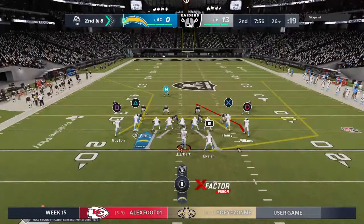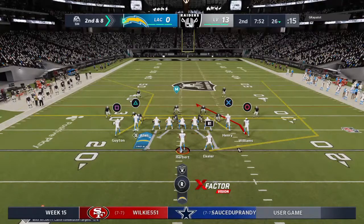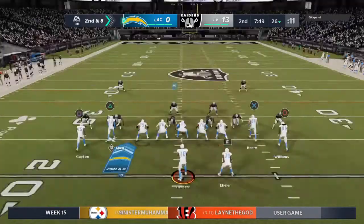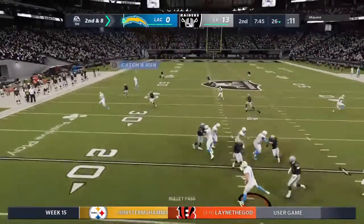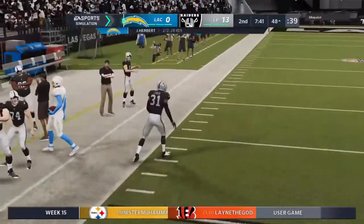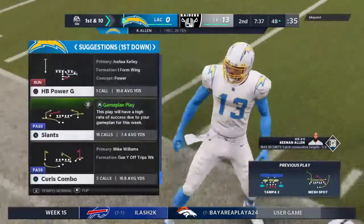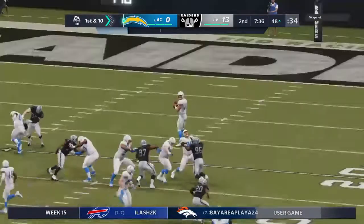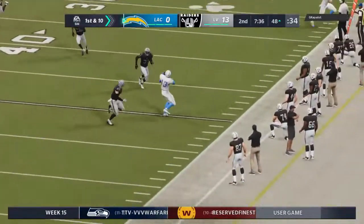The last run good for 2. Here's 2nd and 8. Out of the gun, Herbert. And this is caught. First catch for Keenan Allen. And he'll be taken down, but not before they work it across midfield. That one good for 26 and a first down. First down, Los Angeles.